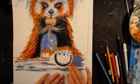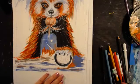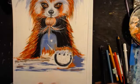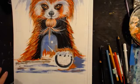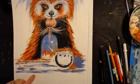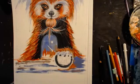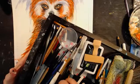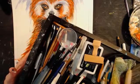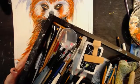Now this will probably be hard to see, but I need a nice sharp black, probably my pen as well, and maybe a gold pen too. Gold, maybe gold and silver. Let's see here. Let me get my tray over here. Not sure if it's in here. I cleaned everything up. Oh, here's silver.